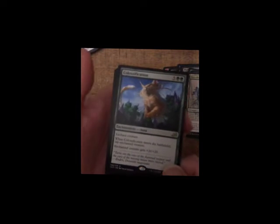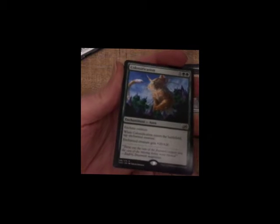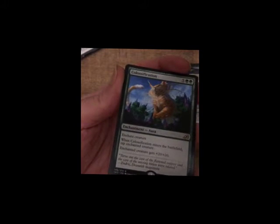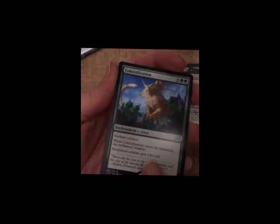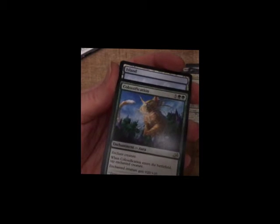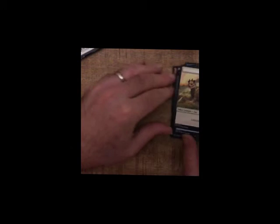It doesn't see too much play. It's an interesting card though. For 7 mana, it's an aura, and your enchanted creature gets 20/20. So kind of an absurd card, but you don't really see too much of that card actually. And an island and a cat token. All right, so let's keep going. We're on to Zendikar now. Perfect.